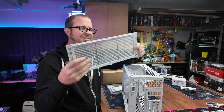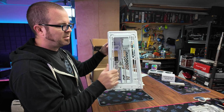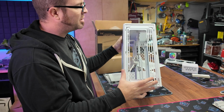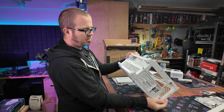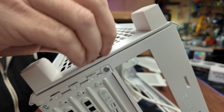Anyway, here's the top panel, which has a little bit of dust filtration, and this is where you can fit your radiator. We're doing a 240 today, but you can actually fit up to a 280 millimeter all-in-one liquid cooler radiator up here. And that pretty much wraps it up for our oh look, it's another one of those cool thumb screws. I said we were done, but we're not quite.